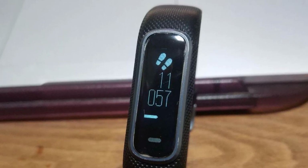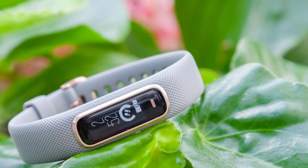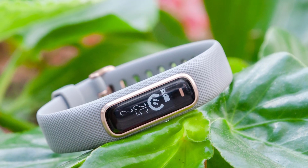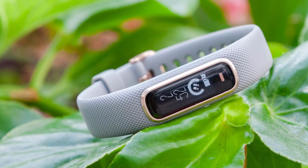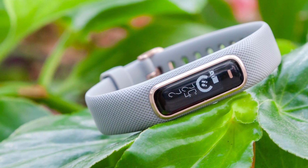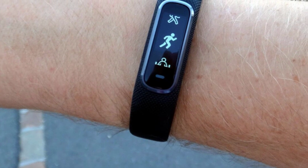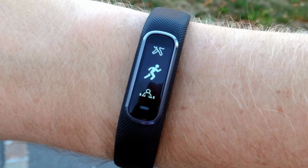The VivoSmart 4 is one of the better-looking band designs, which doesn't let you swap in other bands to change up your look. The VivoSmart 4 comes in 4 colours: grey with rose gold accents, berry with light gold, azure blue and silver, and black on black. I tested the grey version, which is on trend with its eye-catching rose gold trim. Several people asked me about the band during the week I spent wearing it, in a good way.